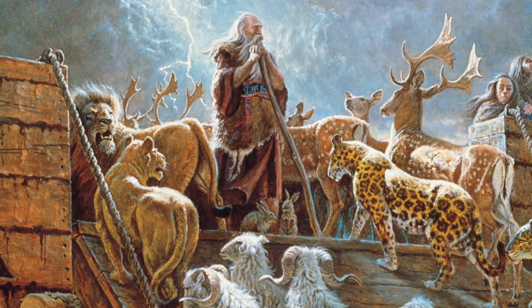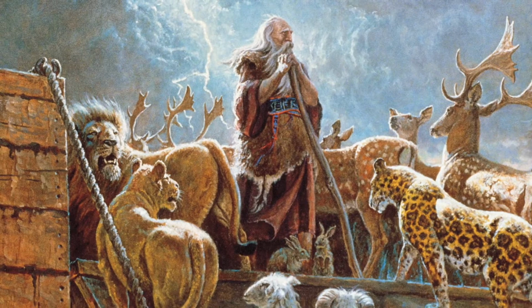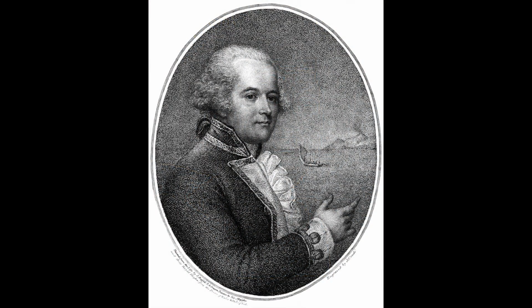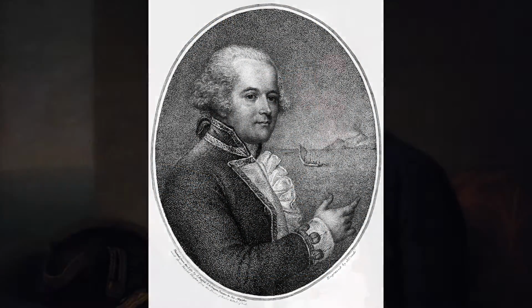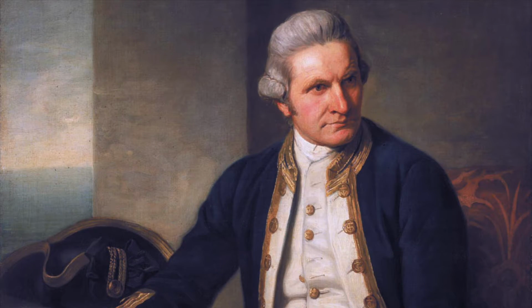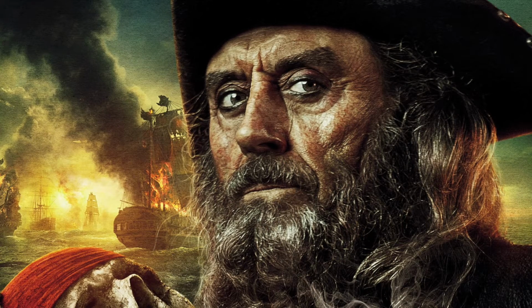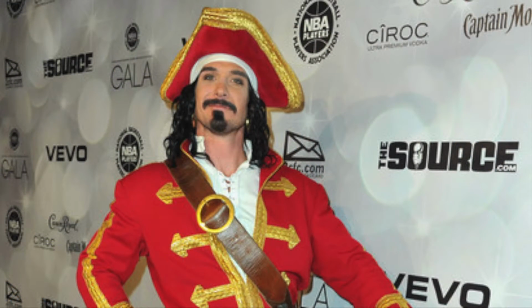They are some of the most famous shipbuilders, mariners, and pirates. Noah, Columbus, Captain Bligh, Captain Kidd, Blackbeard, Captain Morgan.